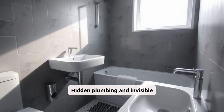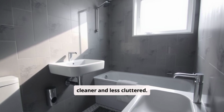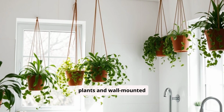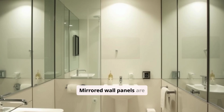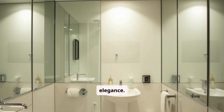Hidden plumbing and invisible drains are helping small bathroom designs feel cleaner and less cluttered. Many homeowners are adding greenery, hanging plants, and wall-mounted pots in small bathroom corners. Mirrored wall panels are used to double the visual size of a small bathroom with elegance.